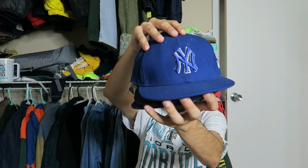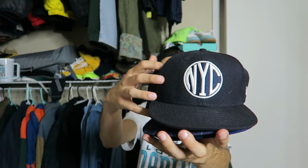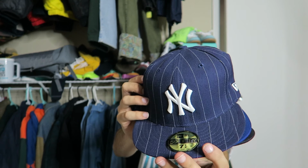New York fitted hats. We got the navy blue, got the old school logo, then we got the pinstripe. Like I said, I'm probably gonna put these as a pack because they are all 7 and 1/4. I'll probably just do a package deal for all three of them.